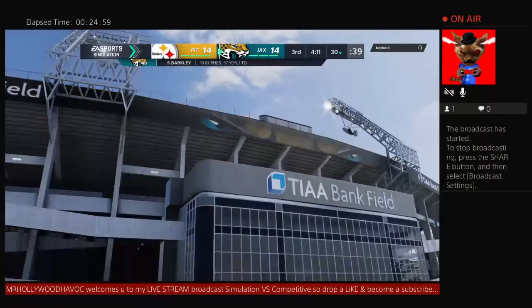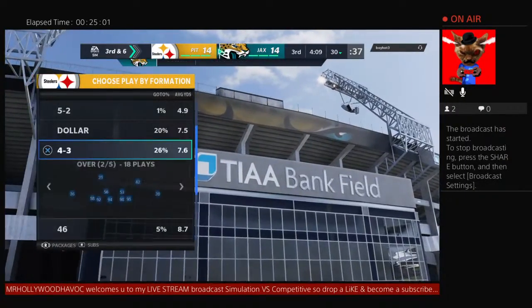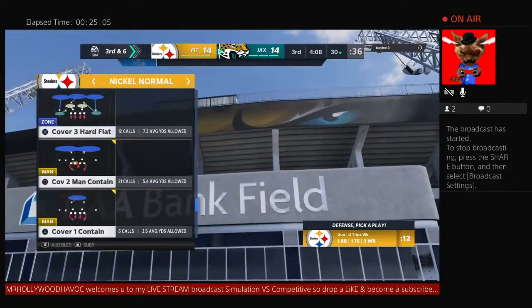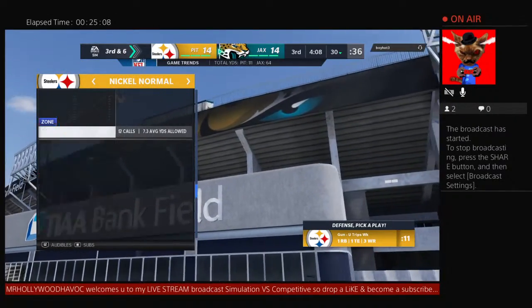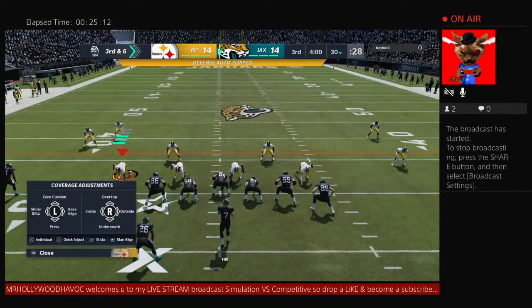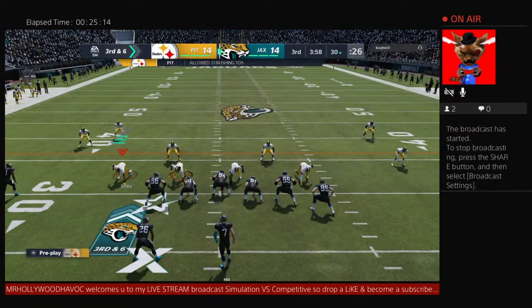4 yards the gain, and it'll bring up a 3rd down. Brandon, all things considered, they have to feel pretty good about getting that type of a gain, considering the blitz that they just had against them. 6. The Steelers now in the nickel here on 3rd down.